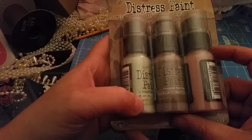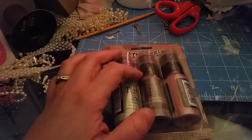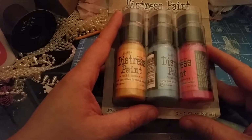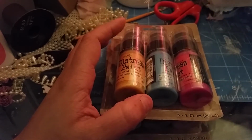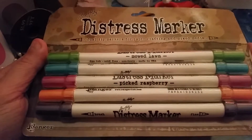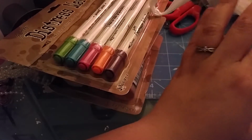So I got these daubers. These are the Tim Holtz Distress Paint. And with the sale, I think I got them for like $7, so they were half price. I got these. I did get these distress markers because I know I don't have these colors. But I need to look at the other ones because I want to try the distress coloring, but I couldn't remember if I had the other ones or not.